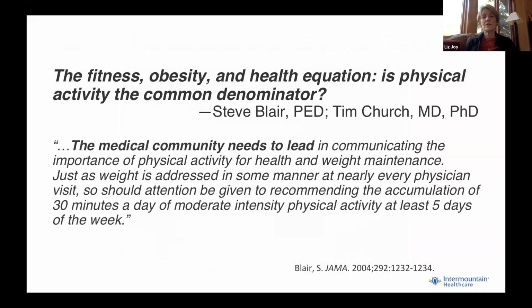And I love this quote. It comes from JAMA back in 2004, from, again, Dr. Blair and Dr. Church. And I think it's worth repeating that the medical community needs to lead in communicating the importance of physical activity for health and weight maintenance. And just as weight is addressed in some manner at nearly every physician visit, so should attention be given to recommending the accumulation of 30 minutes a day of moderate intensity physical activity at least 5 days of the week.